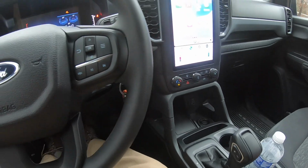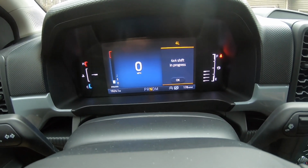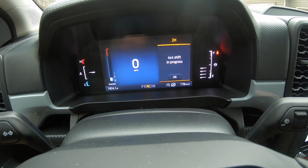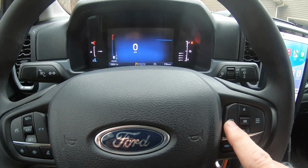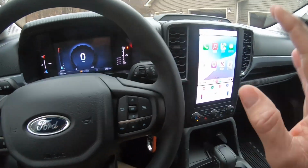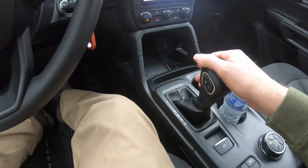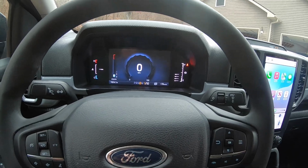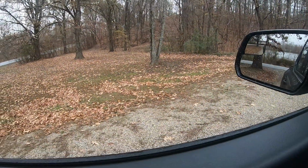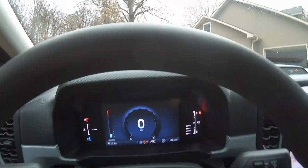Last thing before we let y'all go, shift back down to 4 high, 2 high. One setting I really like, and you can turn it on or off, is the hold feature. What I mean by that, we're going to put it in drive. I don't have the brake pedal pushed in hard. I let off the gas. You can see we're rolling backwards. Once you come to a stop, I'm going to push in the gas pedal a little extra hard.